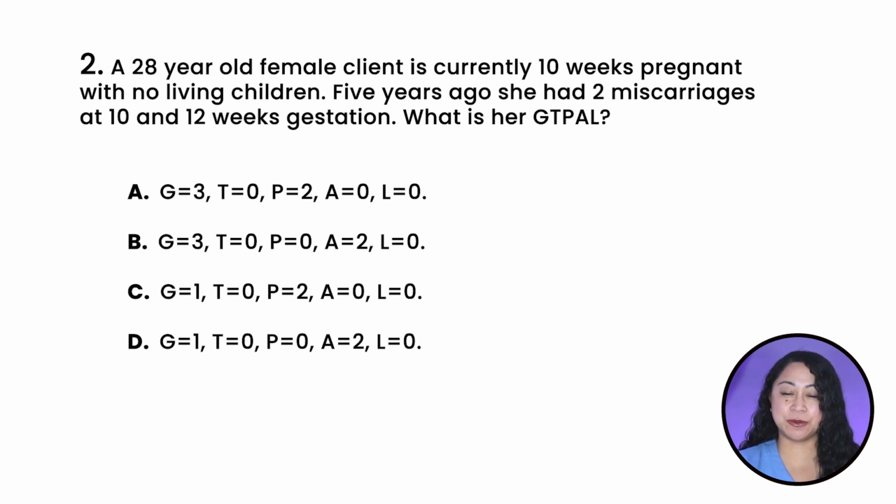A. G3, T0, P2, A0, L0. B. G3, T0, P0, A2, L0. C. G1, T0, P2, A0, L0. Or D. G1, T0, P0, A2, L0. And the correct answer is B. G3, T0, P0, A2, L0.